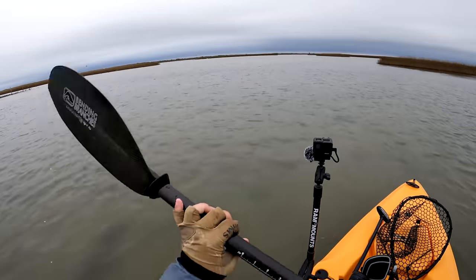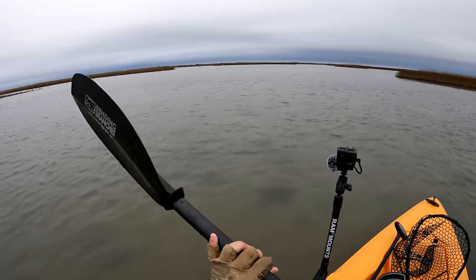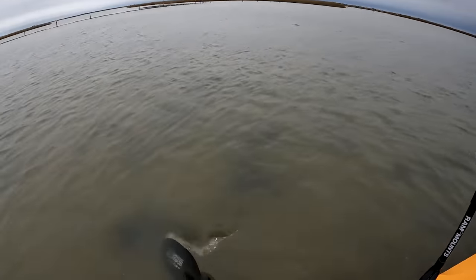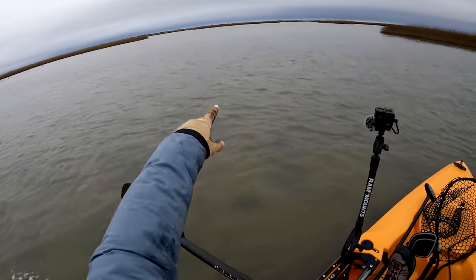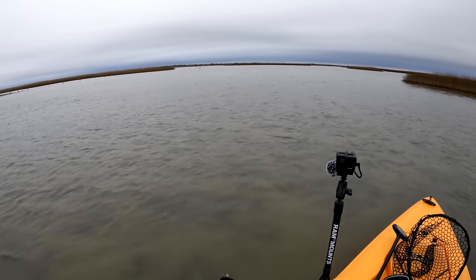So after a further observation, those birds right there, I think that is a small school of redfish. They're just kind of trying to chase down, or they're following. And I'm gonna let my buddy Ben, HPD, get his fill, because he hasn't really experienced that.